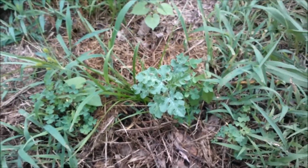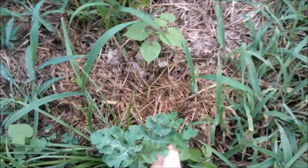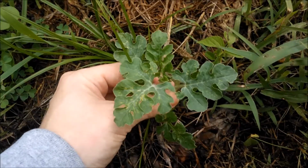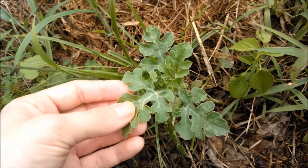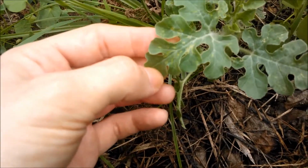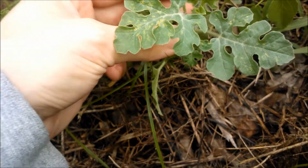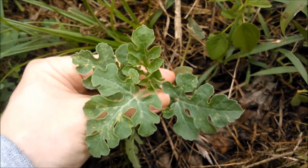I just found something exciting. This is on the site where I had last year's garden. And I just noticed this little plant. This is a watermelon. I grew watermelon last year and a seed that was left behind made this one. It's not very healthy. You can see it's got yellow spots on it. It's probably lacking in nutrients, but I'm going to see if I can save it.